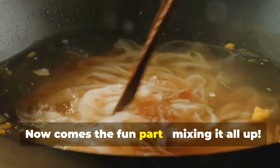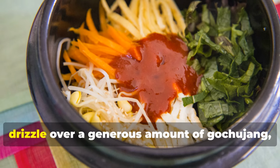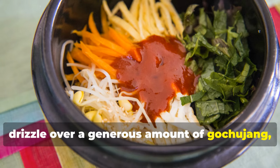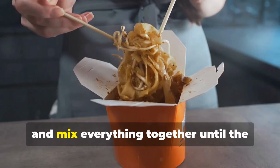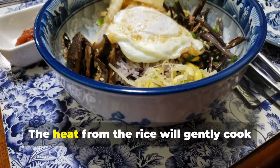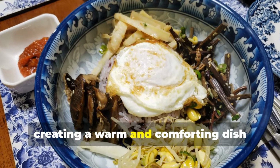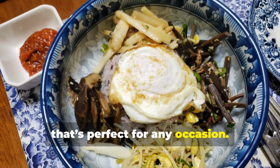Now comes the fun part, mixing it all up. Once your bibimbap is assembled, drizzle over a generous amount of gochujang, grab your chopsticks, and mix everything together until the colors blend and the flavors meld. The heat from the rice will gently cook the egg and wilt the vegetables, creating a warm and comforting dish that's perfect for any occasion.